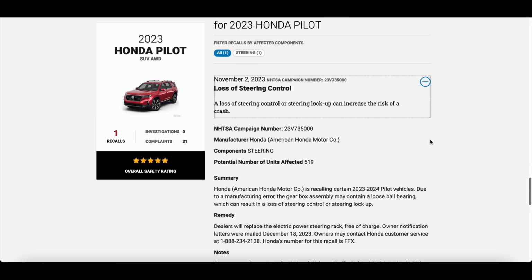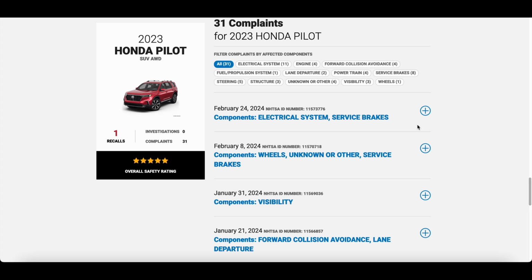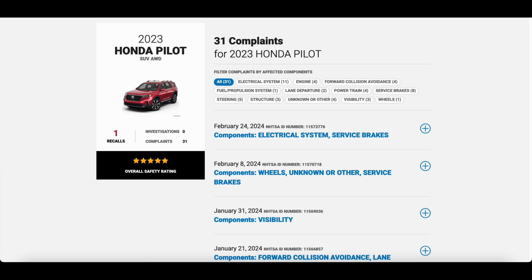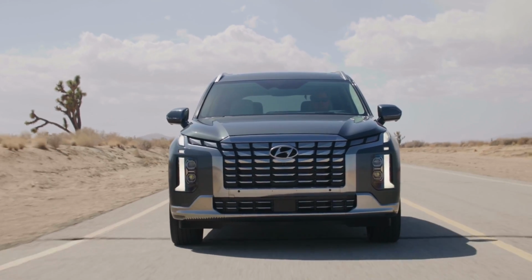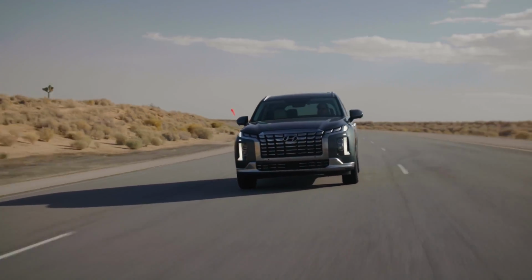Keep in mind, competing products like the Honda Pilot, they're not perfect either. New Hondas will have their own set of issues. The V6 engine that the Pilot comes with is brilliant, but they had to screw it up by implementing cylinder deactivation. So no new car is perfect, but the Honda Pilot is a good competitor to the Palisade.